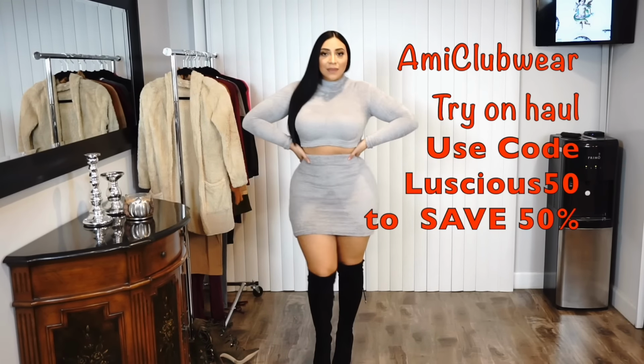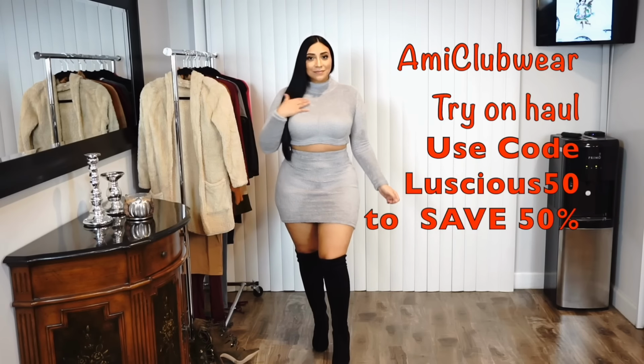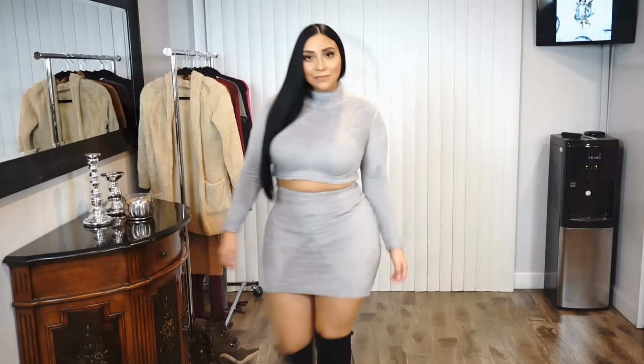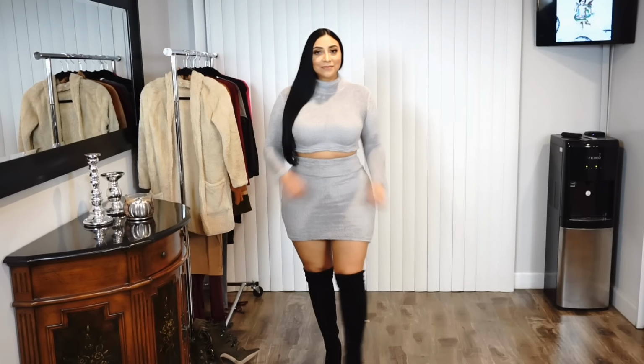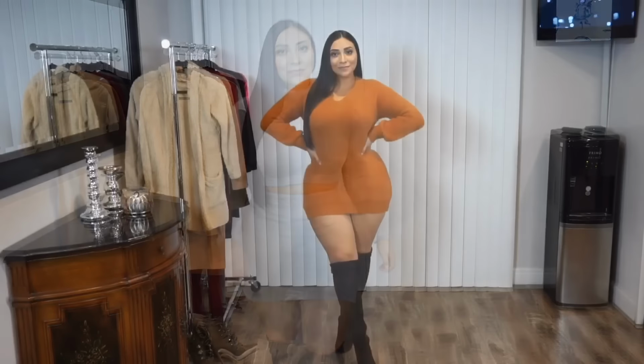The first item I got is called the Sexy Gray Crop Top 2-Piece. For size reference, I got a size medium. It's a fuzzy material, which is perfect for this weather. The skirt fit perfect, but the top was a little too tight around the chest area. Other than that, it fit perfect.